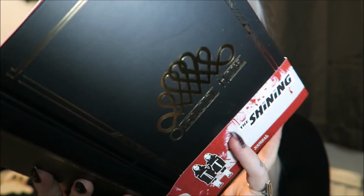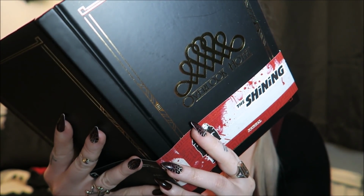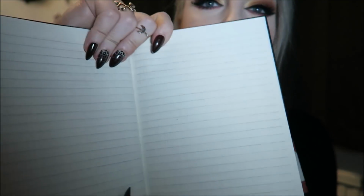And then the pages are just lined pages, but they do have a really faint kind of script on them, I don't know if it's going to show up on camera or not, that says all work and no play makes Jack a dull boy all over it. So that's pretty cool. Oh, and right at the very bottom we also have a bookmark for Bleak Creek, a little advertisement plastic bookmark.